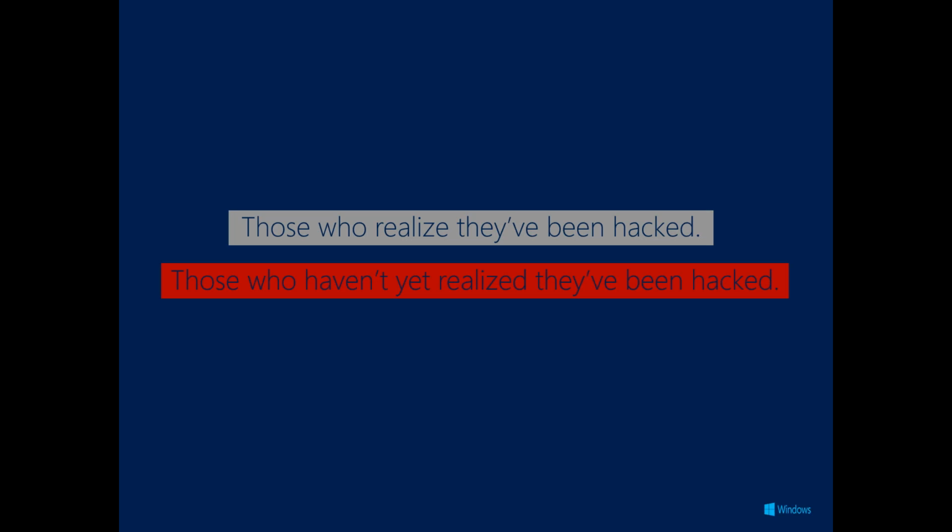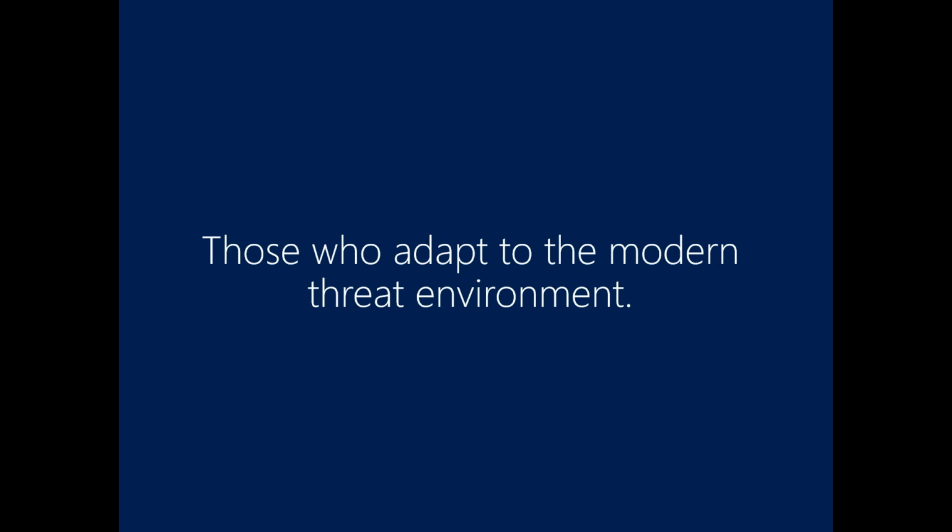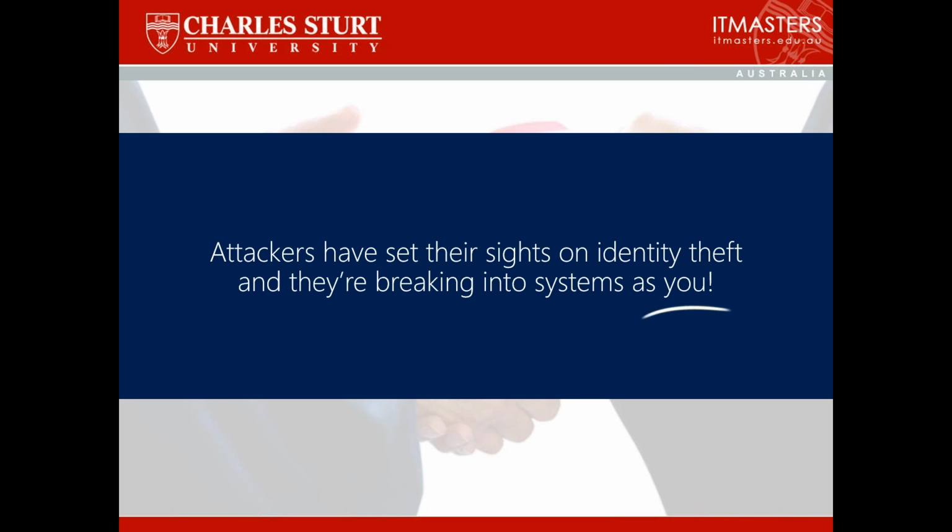So there are 2 types of organizations, as I said. Ones who realize they have been hacked, and the other ones who haven't realized yet that they have been hacked. So moving forward, there will be 2 types of organizations: those who adopt the modern threat environments and fight against the bad guys, and those who don't. As we all know, attackers are trying different methods every day to reach us. So, what can we do to protect ourselves?